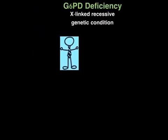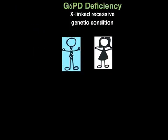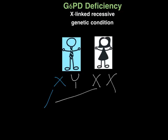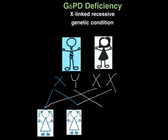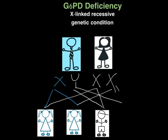In scenario 2, the dad has G6PD, the mom is unaffected and is not carrying, representing by a blue X for G6PD, Y, X, and X. If the dad gives his affected X and the mom gives an X, the result is a female child carrying G6PD. If the dad gives his affected X and the mom gives her other X, the result is a female child also carrying. If the dad gives his Y and the mom gives an X, the result is a male child, no G6PD. If the dad gives his Y and the mom gives her other X, the result is a male child, no G6PD.